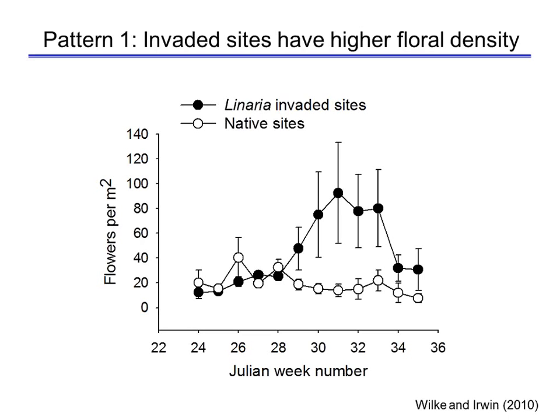And so going into this research, we had some a priori hypotheses that we thought we would find, at least for native plants that were sharing pollinators with the invasive plant, that we would find competition for the pollinators. And there were 3 patterns that suggested that we might find that. So first of all, if we look at the relationship between bloom time in the season, so this is Julian week number, and so this is about June, and the number of flowers per meter squared.